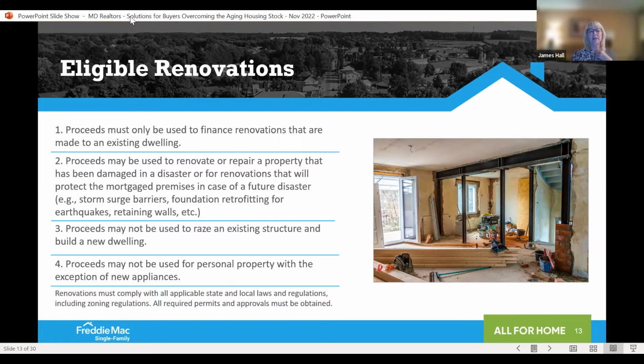Another thing that you can do with this, you might be saying, okay, I'm putting in a new kitchen, but I do want some nice new appliances to go with that too. Can I finance those in? Yes, you can. Yes, you can. It does allow you to finance those appliances in with this as well. Regardless, through it all, any of these renovations that are done have to make sure that they are in compliance with your state and local jurisdictions.